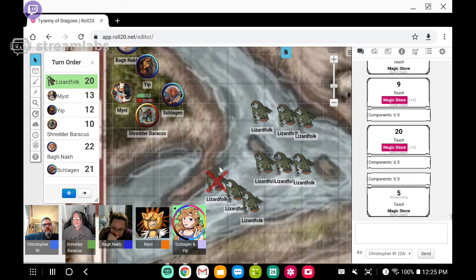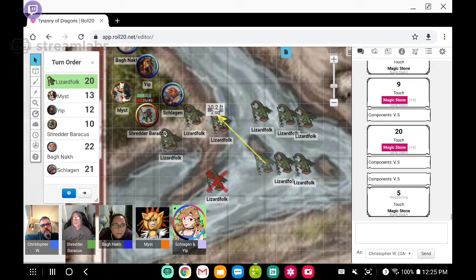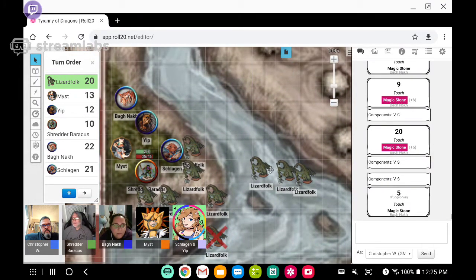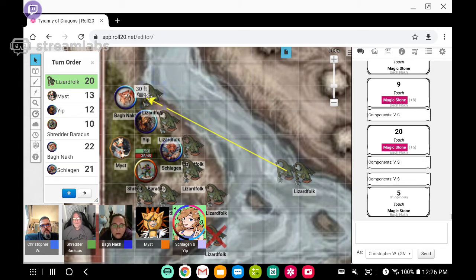Okay. So, this lizard folk is going to move to engage. This lizard folk is going to move to engage. You can do the jump battle. This lizard folk will move to engage. This lizard folk will move to engage and get you all stuck in place. This lizard folk will make it to the shore. In this boat, he's going to go attack Yip. He's going to attack Bognock.